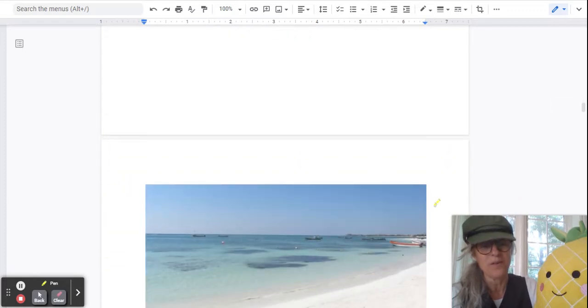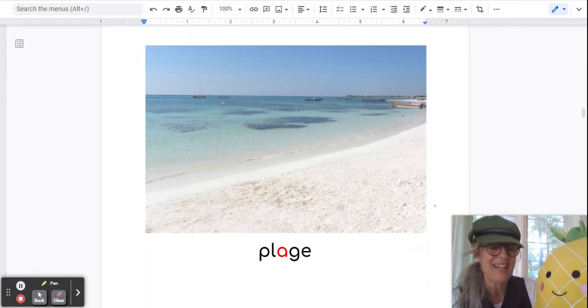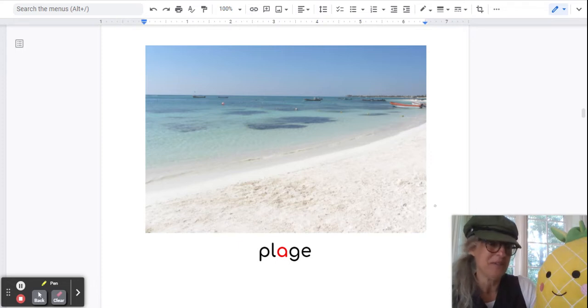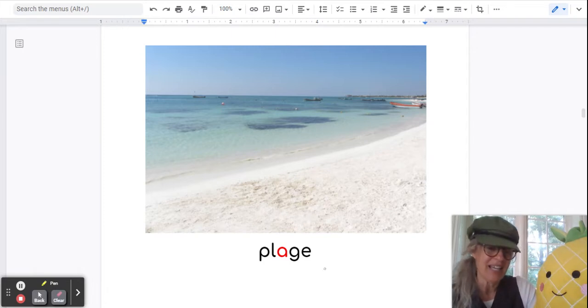All right, let's see if we can find the other word. Oh, je vois de l'eau. Je vois du sable. Ah, we must be at the beach. Oui, à la plage. Today would be a great day for the beach with the beautiful sunshine. Plage. Can you say that? Plage. And then we'll say it a little faster. Plage. Now let's count the syllable in this word. Plage. Une syllabe. Just one syllable.